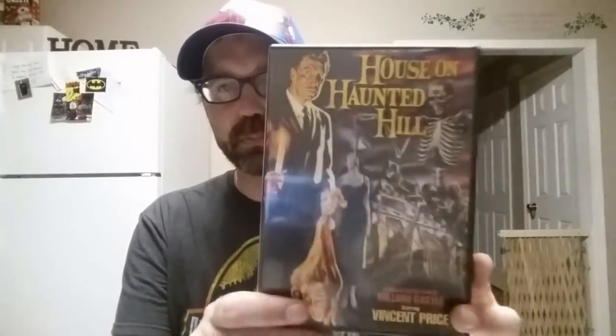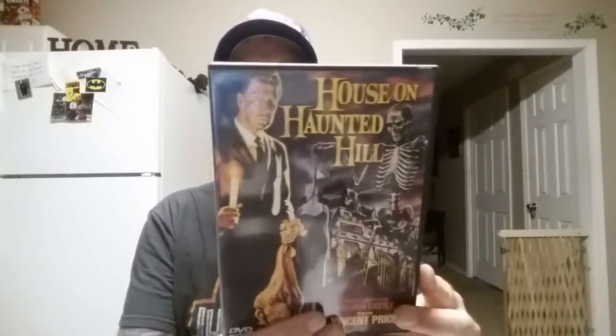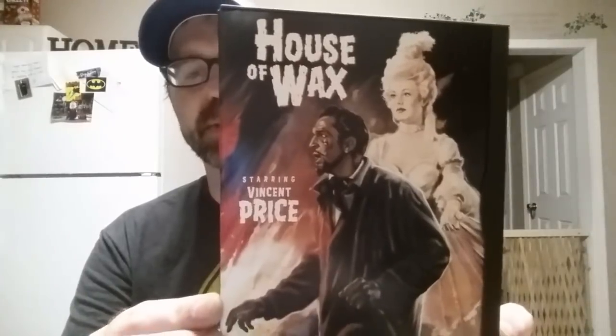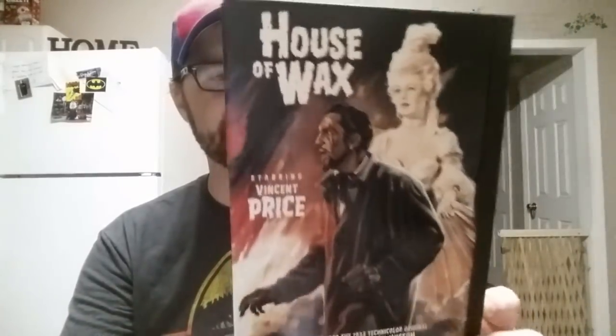Then we've got the original House on Haunted Hill starring Vincent Price. Very clean copy. Picked that up for 50 cents. I believe it's going for around $10 to $12. And then another very clean copy of the original House of Wax by Vincent Price. Picked this up for 50 cents, and it's going for over $10, if I'm not mistaken.